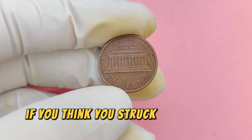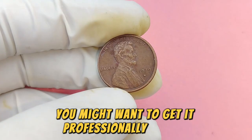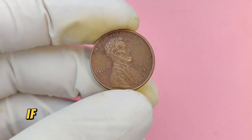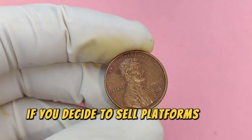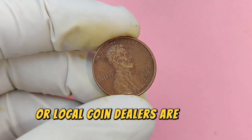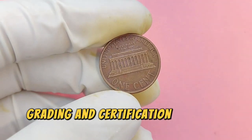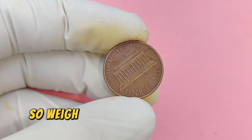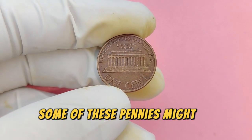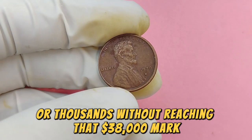If you think you've struck gold with a 1979 penny, you might want to get it professionally graded. An official grade can help you fetch the highest price if you decide to sell. Platforms like eBay, Heritage Auctions, or local coin dealers are great places to start. But remember, grading and certification can be an investment, so weigh the cost with your coin's potential value. Some of these pennies might be worth hundreds or thousands without reaching that $38,000 mark.